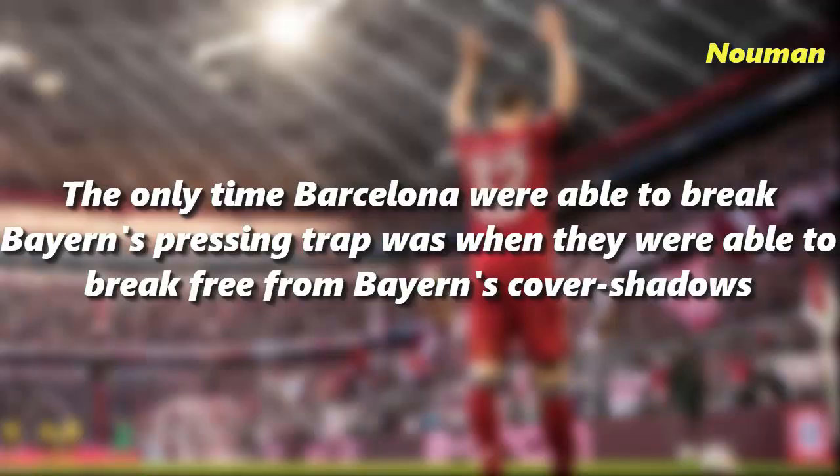The only time Barcelona were able to break Bayern's pressing trap was when they were able to break free from Bayern's cover shadows.